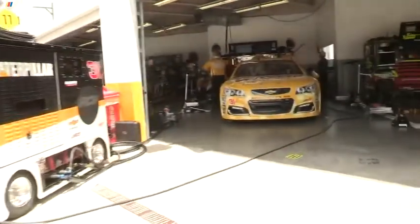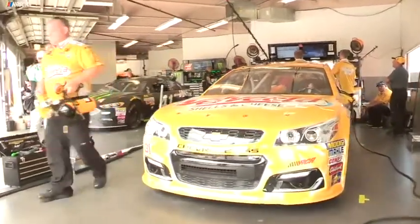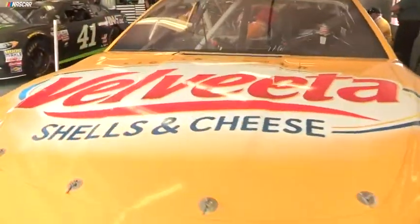The Velveeta Shells and Cheese Chevrolet. Man, Ryan Newman's car. This thing, I'm hungry for cheese right now. Liquid gold. Anybody got any nachos? Because I'm ready to eat.